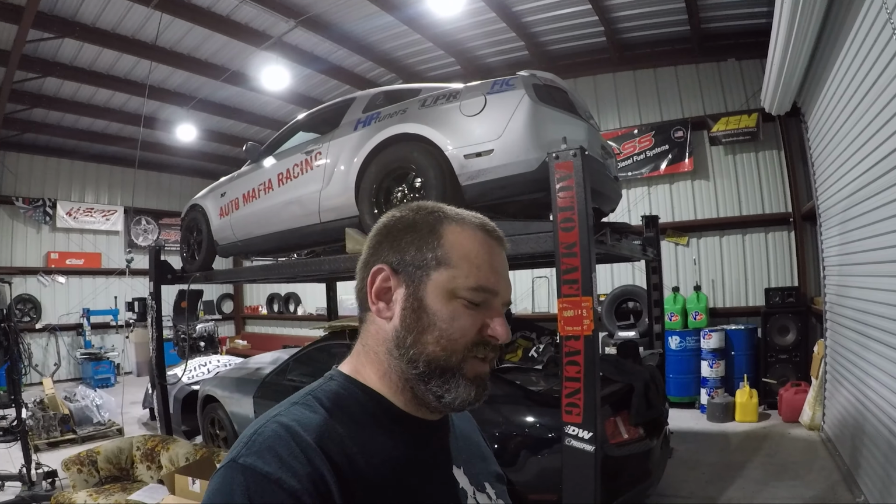But I didn't know what motor to put in it. I was thinking, let's throw a Coyote in it. We'll make a twin turbo Coyote, and we'll run 8-7 seconds, have a stupid fast Coyote, be one of those guys, right? So as I'm preparing everything, and I do mean everything, I'm sitting here planning out the build, the transmission, the turbos, everything like that. I'm just not excited by it.